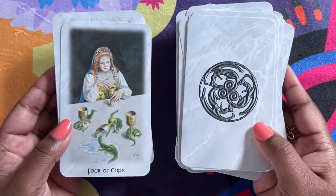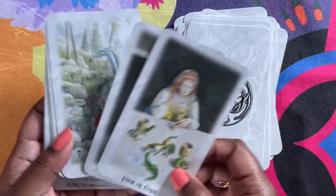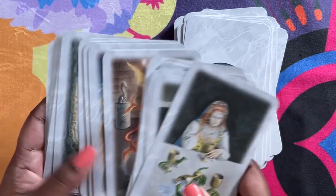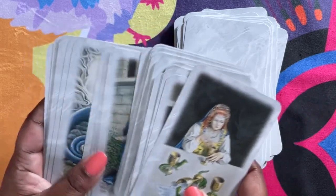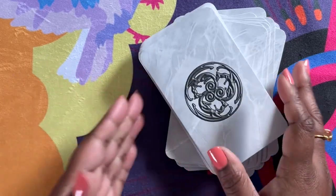But yeah, so this is a deck that I'm using for the green because it's Celtic and Celtic things remind me of green. And there is a significant amount of green in here because it's a dragon deck as well. Not as much as some of those other green decks. If you really want to see some green decks, check out that other video.